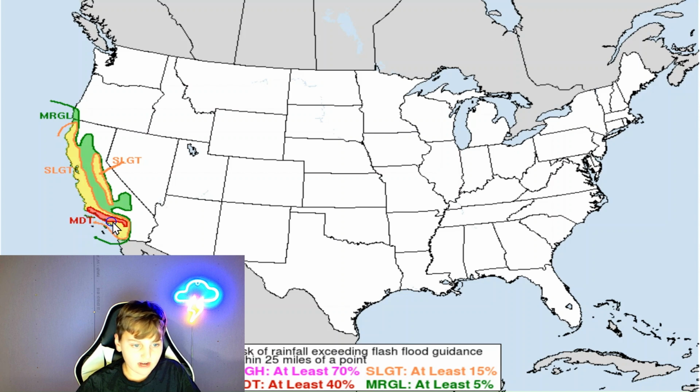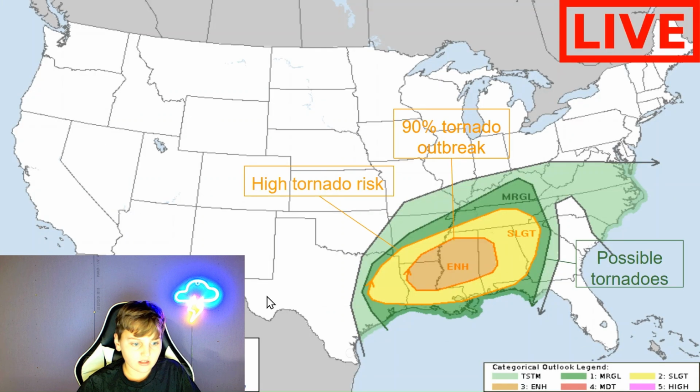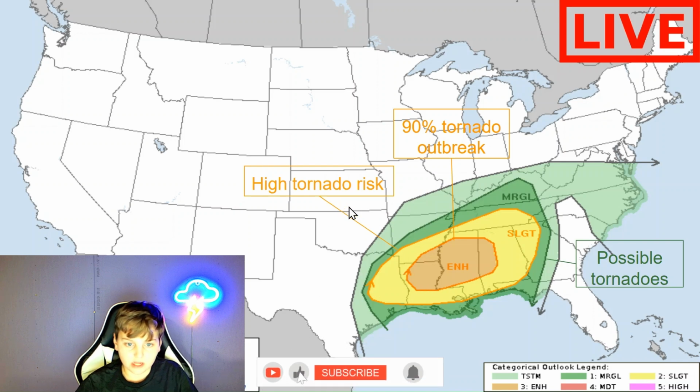And in this blue area, we have a high risk of landslide, so make sure to be very careful for that. But then all of the California coast is just looking at a ton of flash flood risk. And then we're also looking at by Saturday, we're going to have another big problem where we have a 90% chance of a tornado outbreak within Louisiana, Alabama, and western Alabama, and then Mississippi.